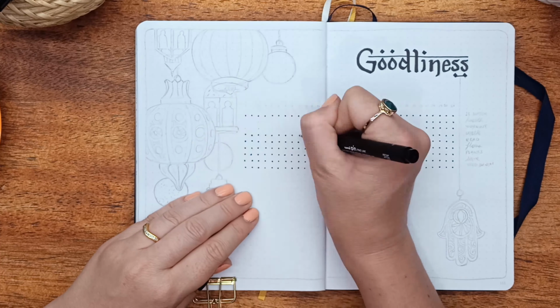Now for my Goodliness spread. This is basically my habit trackers, my good habit trackers. I have water, health, working out, walking, reading, watering the plants, things like that on there that I like to keep track of, the core things that I like to keep track of and try and remember to do, because it is so darn hard to get all these done every day. Actually, I've yet to fill in one that's done every day, but I have gotten a lot better since doing these trackings, so I really recommend them.